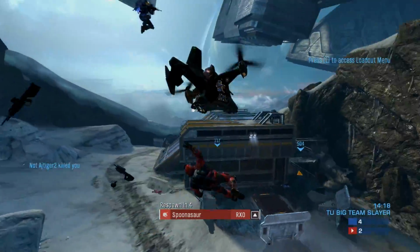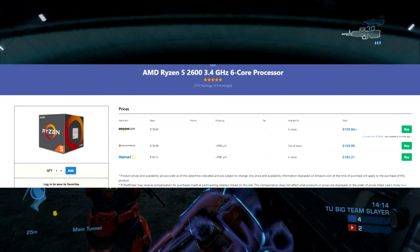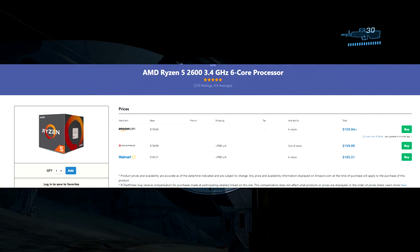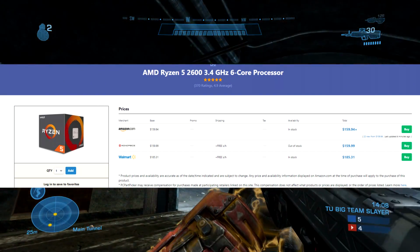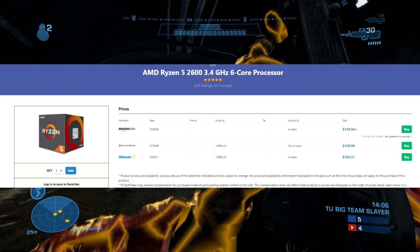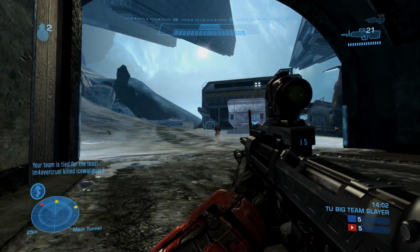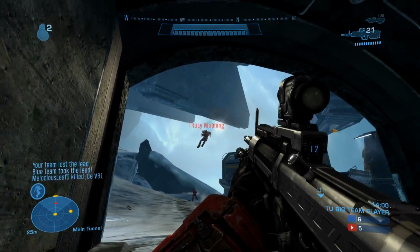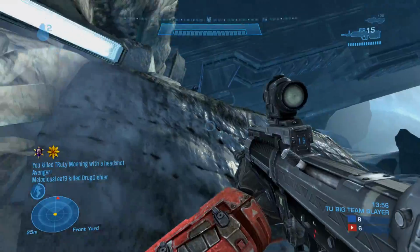So let's start off with the CPU. We are going to go with the AMD Ryzen 5 2600 3.4 GHz 6-core processor. This is around $160 on Amazon right now. Now, some of you guys might be wondering why not go with the Ryzen 5 3600. Well, the B550 boards at this point are not out yet, so if you want to go with a higher end motherboard that's going to support the Ryzen 5 3600, that's going to be a little bit of a hassle.